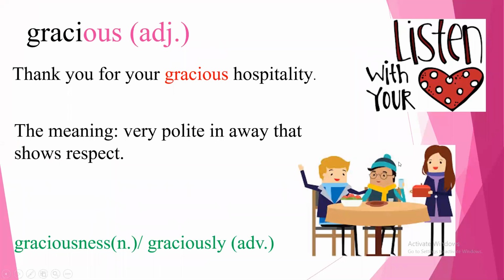Let's talk about this picture. What is she doing? She is presenting food to her friends. So how can I describe this girl? She is kind, sociable, and gracious. Let's read the example. Thank you for your gracious hospitality.